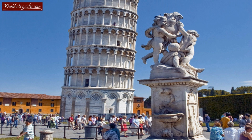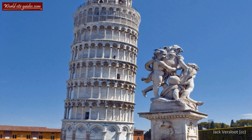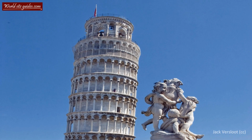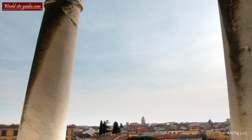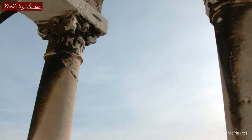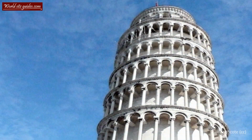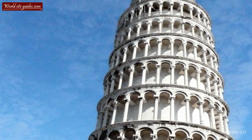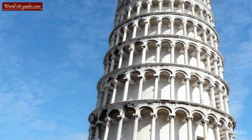A few years after the construction started, the tower began to lean towards the southeast. This is due to the fact that the tower was built on a poorly laid foundation only 3 meters deep. The tower was also built on weak, unstable subsoil, which allowed the foundation to slightly shift direction. This caused one side of the tower to sink into the ground. When this happened, 5 years had passed since the start of the construction, and the tower had progressed to the 3rd floor. With this, the construction halted for almost a century.